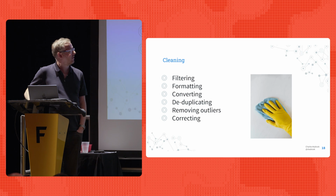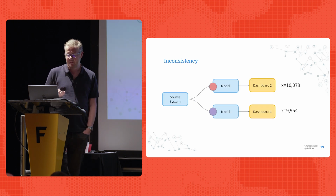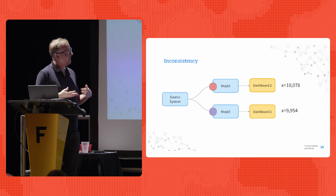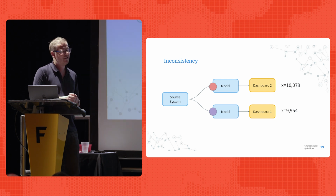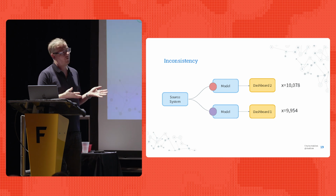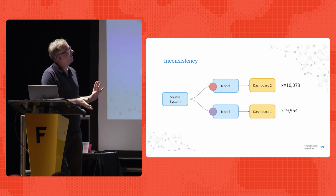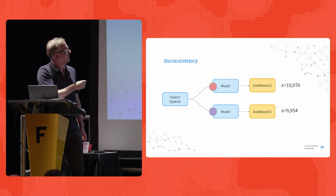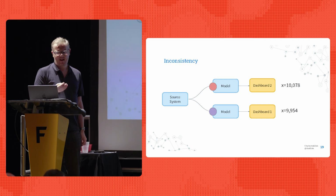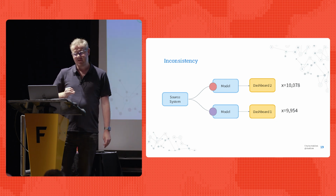But the real trouble comes in this kind of situation here, where you have maybe a source system and two teams, maybe from different parts of the business who haven't even heard of each other, that are producing a model and reporting on the same information. Because they're unaware of each other, they use different assumptions while they're doing the cleaning, represented by the different colors there. And then that model, or whatever it is, goes into some dashboard, and the numbers are slightly different.